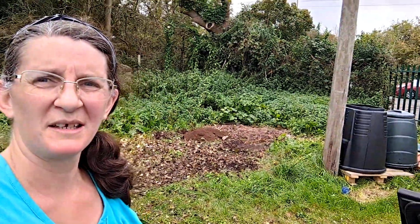Now it's cleared. That was hard work. It's piled up with all the other stuff that needs removing. Now I've got a string between the telephone pole and the compost bays back there. Let's see if this works.